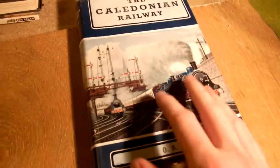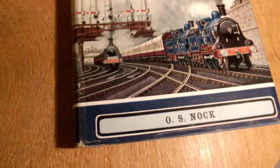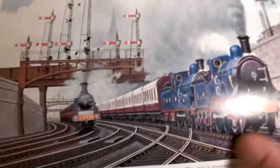This is the most interesting book, I think. It's a book on the Caledonian Railway, and it's by our old friend O.S. Nock, who wrote the other book. And just look at that picture on the front. That is great. I haven't read it yet. It's absolutely vintage. Look, its price 30. I don't even know what that mark means. I'm sure some of you older gentlemen will be able to point that out. So that's that picture. It's on the front cover.